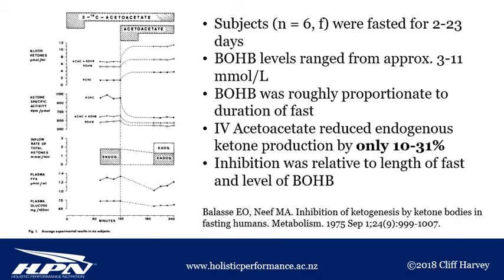The inhibition of ketone production was also relative to the length of fast and the level of BOHB, the level of beta-hydroxybutyrate, which we would also expect, because when you think about it, the higher the levels of something in the blood, the less you're going to require to be added in. So if you add something in, there's going to be an even greater inhibitory effect. But still at those high levels of ketones, we're talking 10 millimoles or so of beta-hydroxybutyrate, was the greatest reduction. Around a third or so of endogenous production was inhibited. So still not a massive inhibition, and probably something that we would not consider to be clinically meaningful.